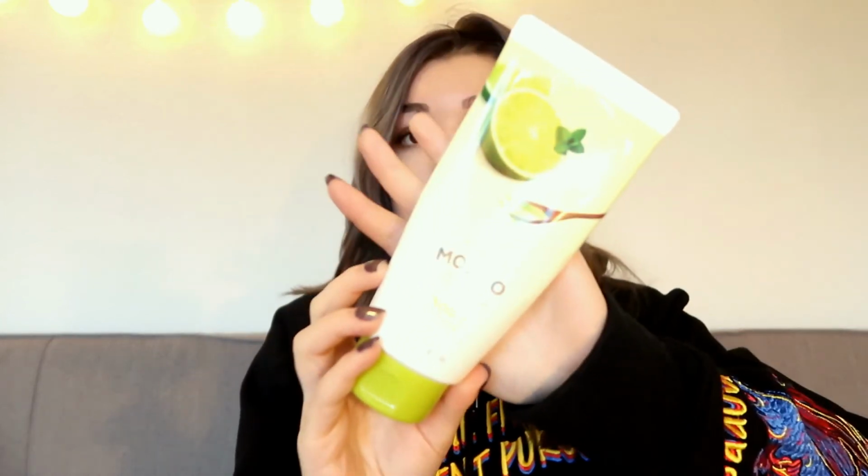And then for body and hair care, I have the It's Skin Mojito Body Lotion. This one, I love this so much. I think this is fragrance and paraben free, if I believe it. Oh no, there's fragrance in here, but it's the last ingredient. But it is paraben free, and this smells so nice. It smells like actual limes and lemons, and it's so refreshing and nurturing. So I really loved using this, and we both have been loving this.